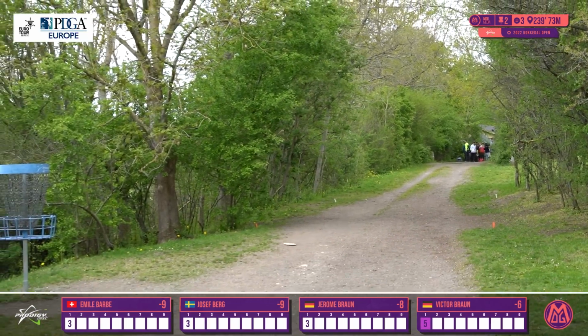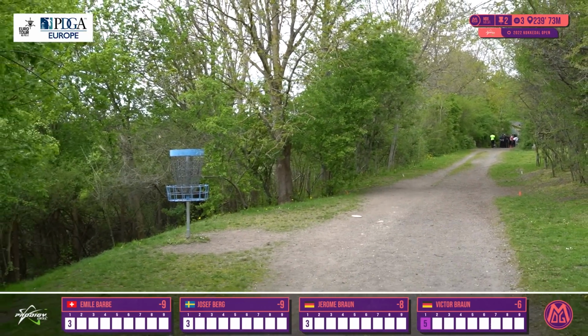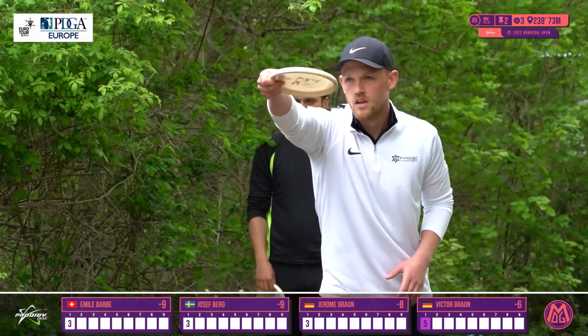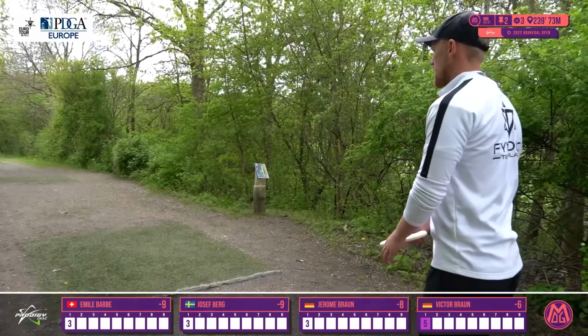Very true, but Emile showing exactly what you need to do. Just throw something low, nice and flat, slide it up to the basket. Great speed control. He will tap in that birdie.